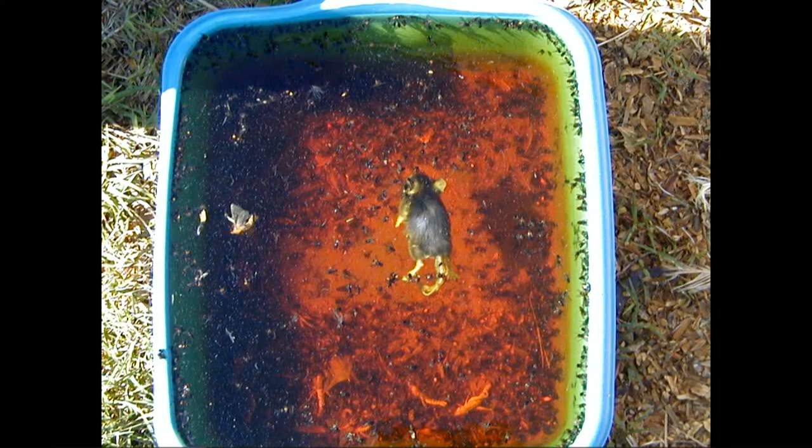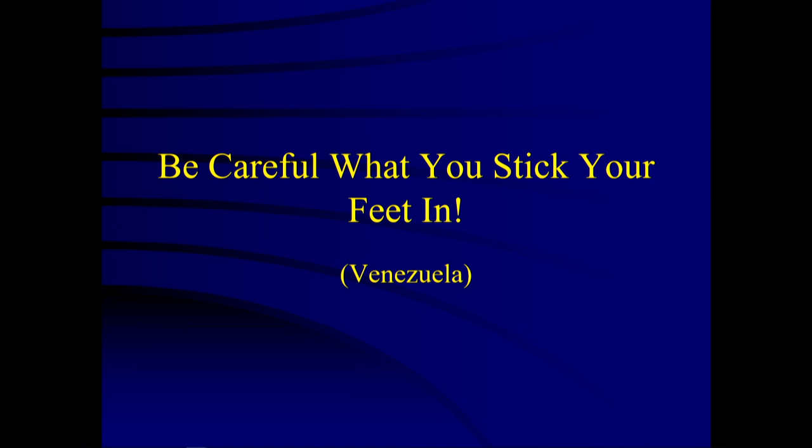You got every kind of creature in there. Not good. Very obvious to us. Okay, be careful what you stick your feet in, okay? We have to separate these people. Okay. Be careful what you stick your feet in.